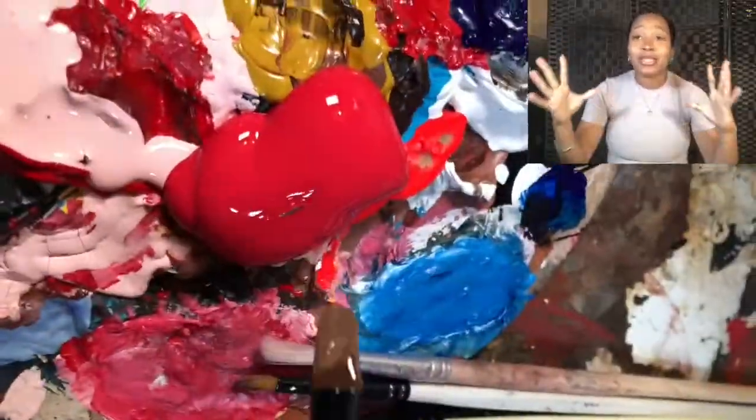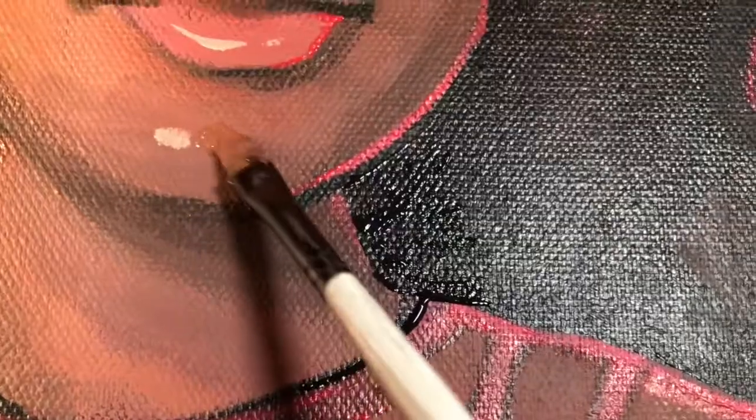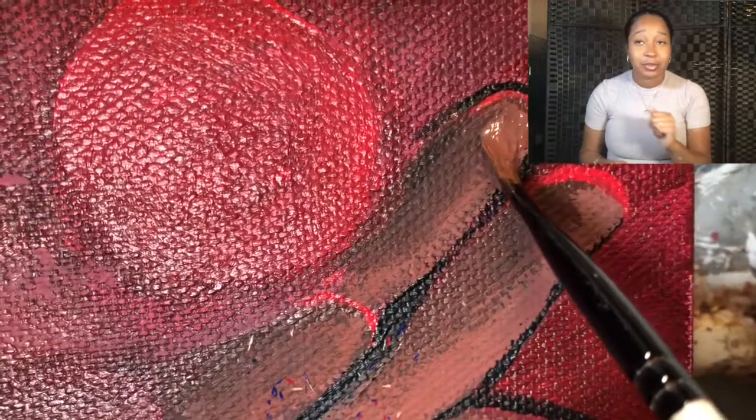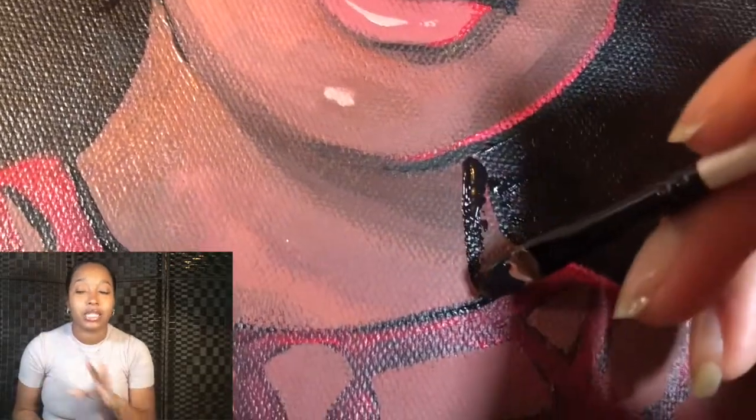But yes, we are almost here. I'm getting my little details in. Tip of my fingers. Purry. Yeah, I had to fix that neckline entirely, because like I said, I played with my proportions and my proportions were way off.